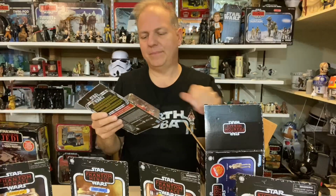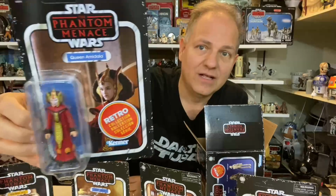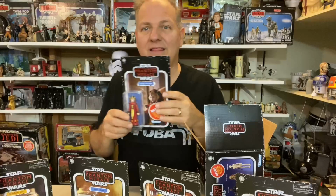And then lastly, but not least, the Queen Amidala. That's such a vivid picture. That image right there. This outfit, I know she wore like 10 outfits in Phantom Menace, but this outfit to me is very quintessential of when I think of the marketing and all the commercials and all the things that I saw for Phantom Menace when it first came out. This is the image that comes to my head first. Aside from Qui-Gon and Obi-Wan with their sabers, Darth Maul, this is the next image.